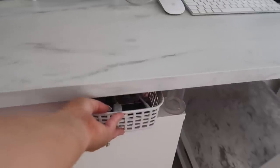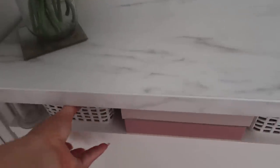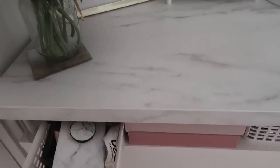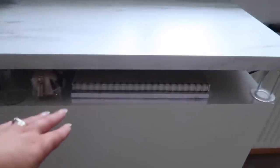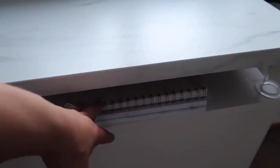Underneath, got a couple of little baskets. These are 2 for £1 from Poundland. And then a nice little pink box. I think I got that from Look Fantastic, actually. And then moving over here, this little space just keeps my notebooks in.